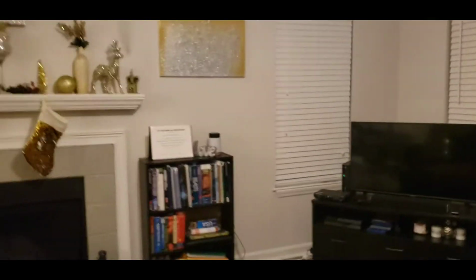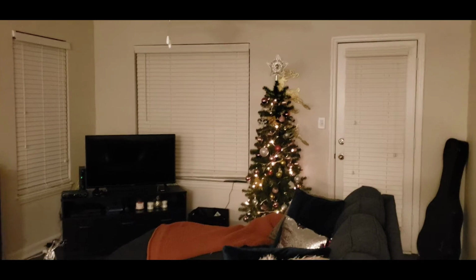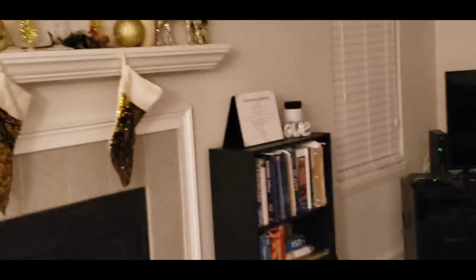So, you know, it blinks. So I'm really just not gonna do a lot. This is pretty much it. I'm not in the mood. But I'm not done with the living room. Well, I am done with the living room.